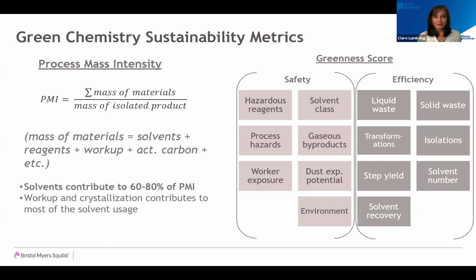So we're talking about green chemistry and data management. In the previous slide, we saw that it's important to utilize green by design early in the chemical synthesis development process. So let's take a look at how the greenness score is calculated. The KPI that we use is process mass intensity, or PMI. That's the key metric, or the green yardstick, as the ACS refers to it, that drives more sustainable processes.